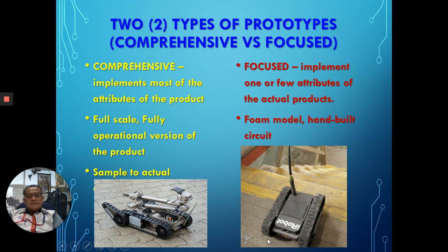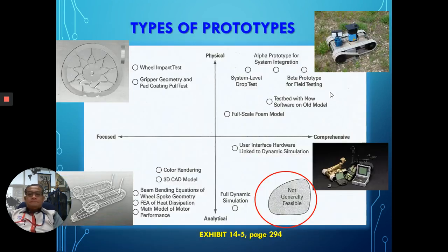So perhaps like this simple pack robot, it is focused on testing the navigation of the robot, meaning going left, going forward, going backward, and also testing the movement of the robot in the actual operation. So since it is focused, it only performs a few capabilities of the actual finished product. So that is a focused prototype.